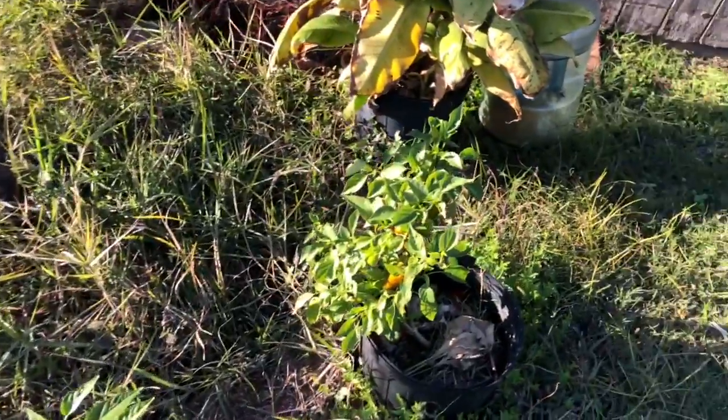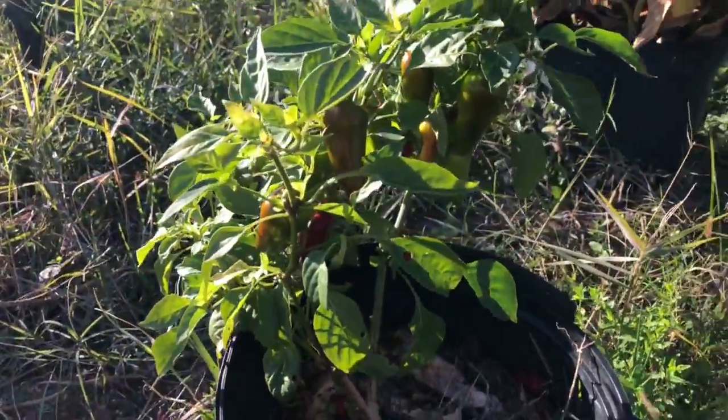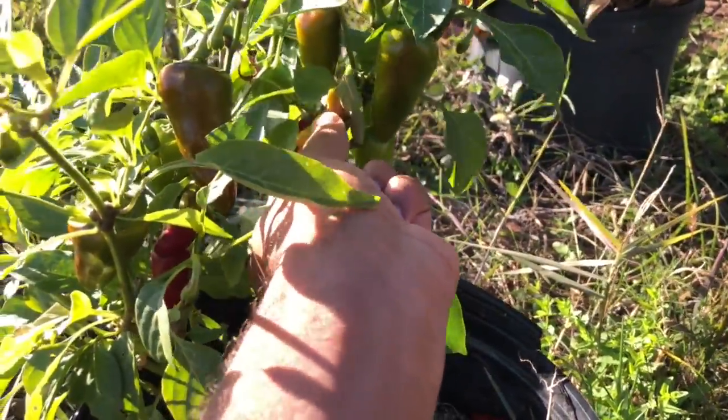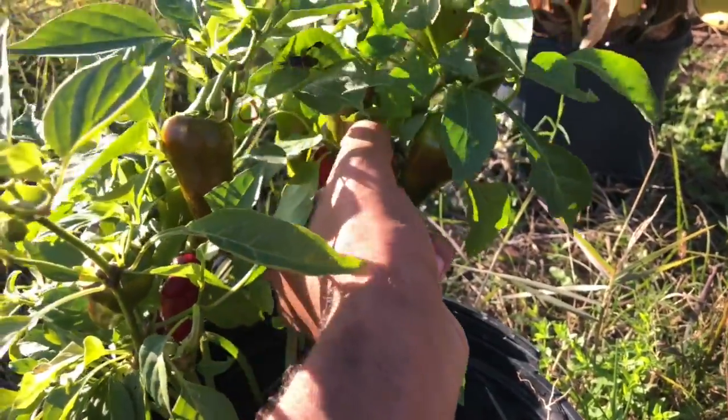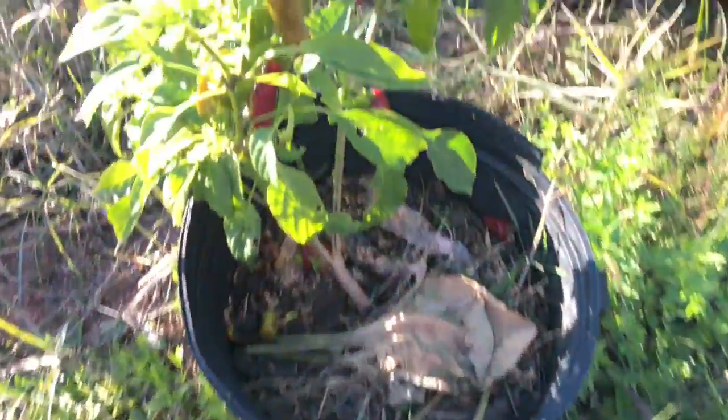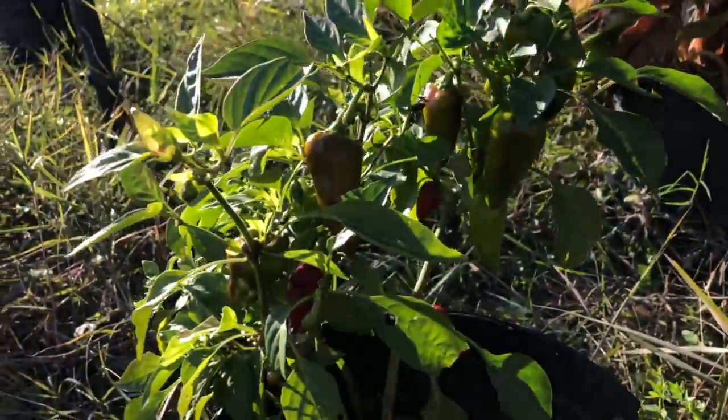So today I'm here with a quick update of my garden. So here's my peppers. This one looks like it's going bad. It's rotting on the plant. Ooh, got bugs on the plant. But the other peppers are doing well.